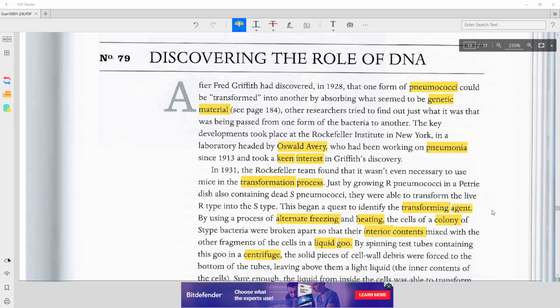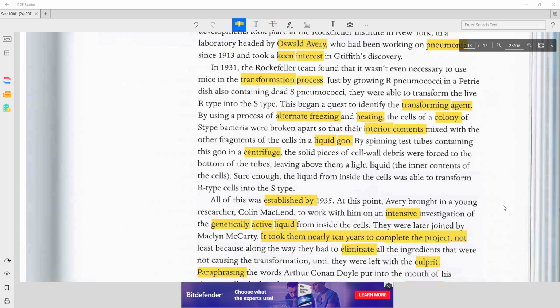In 1931, the Rockefeller team found that it wasn't even necessary to use mice in the transformation process. Just by growing R pneumococci in the petri dish, also containing dead S pneumococci, they were able to transform the live R type into S type. This began a quest to identify the transforming agent.